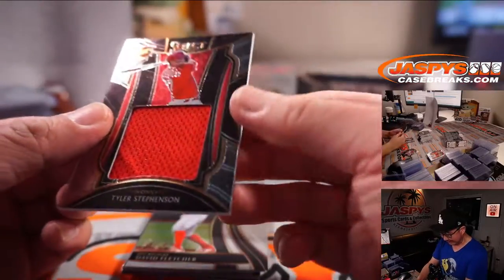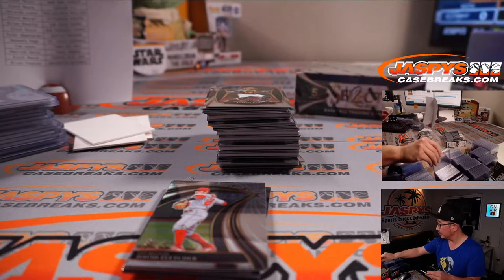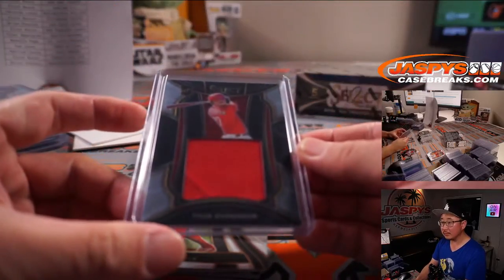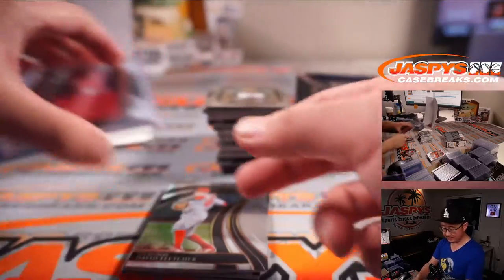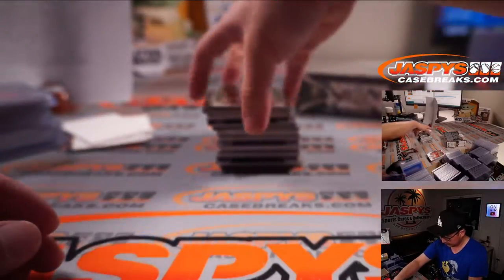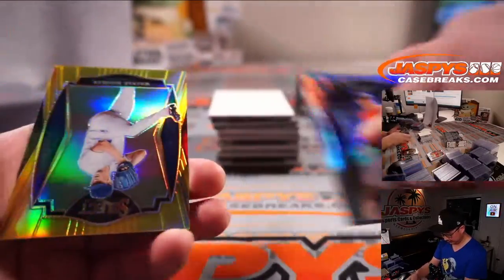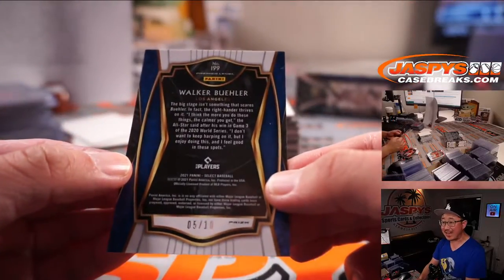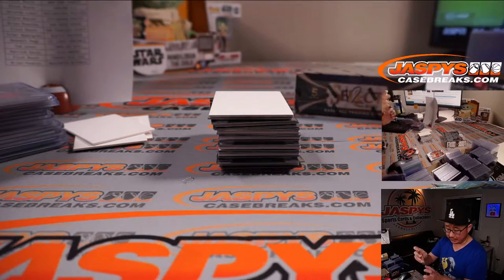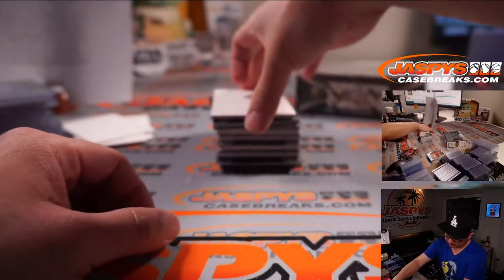All right, Tyler Stevenson. Big piece of his jersey going to TJ and the Reds. Oh, Cedric Mullins. Pretty good, huh? We got a gold Walker Buehler, 5 out of 10. He made a start today. It was pretty good. That's for Tyler and my Dodgers. It's premier level as well.